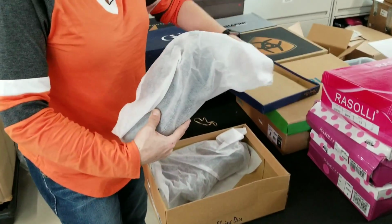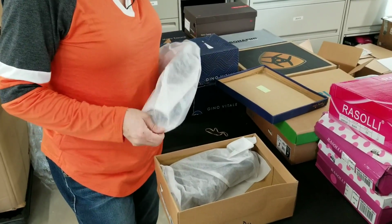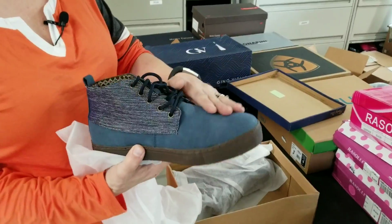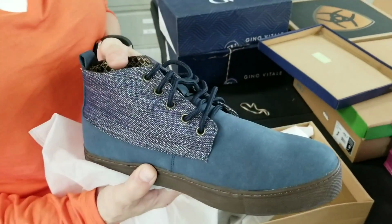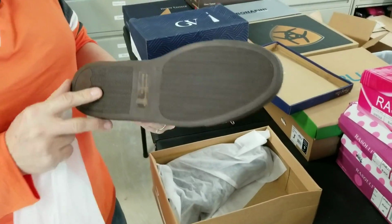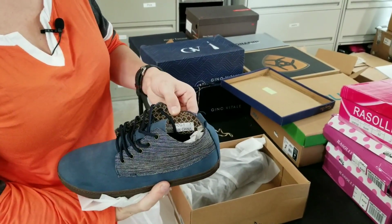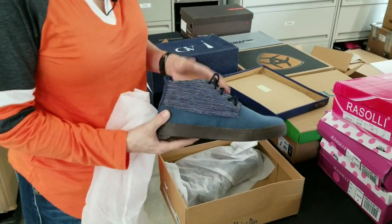Hopefully you guys can see good in its own bag. Look at those shoes. They're kind of a fabric here and then they're a suede here. Really nice grippy leather bottoms. And then it's kind of got a fun, funky design on the inside.